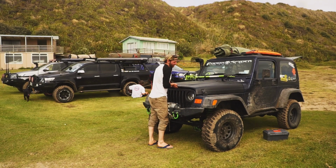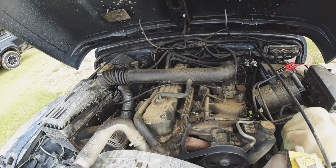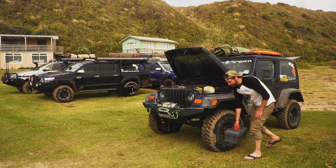So absolutely awesome day out wheeling so far, guys. Got to climb some rocks. I got sand through everything in my engine bay. That is ridiculous. Got to splash through some water. Got to ride through some dunes.